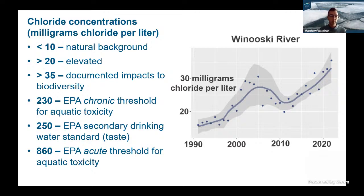And I think it's especially for sensitive species and native species, it's entirely plausible and likely has been documented. I haven't scoured the research for every single example. I pulled out a rough benchmark for where we're pretty certain that there are impacts, but I'm sure that for more sensitive species, lower concentrations would be impactful as well.